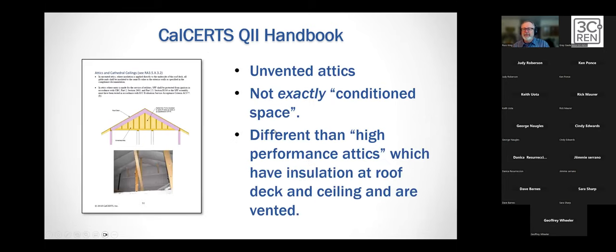Unvented encapsulated attics. This area is not exactly considered conditioned space by the code. It's within the thermal boundary, but it's not considered directly conditioned space. But if you are encapsulating your attic, it's an unvented attic. You've got to know where your thermal boundary is now. This gable end on the end is now a vertical surface and it needs to have sheetrock over it. So it needs to have an air barrier over it.